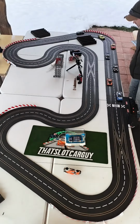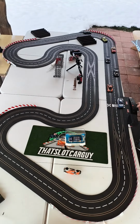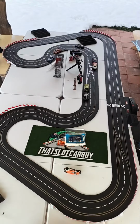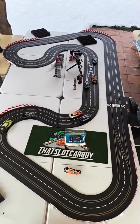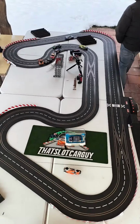7 cars. Good luck. Clean start. Clean starts. We are off and racing. Here we go. We officially started. Oh, it is 5, 85, 34. Yellow flag. Yellow flag. We've got a car that's jammed up.